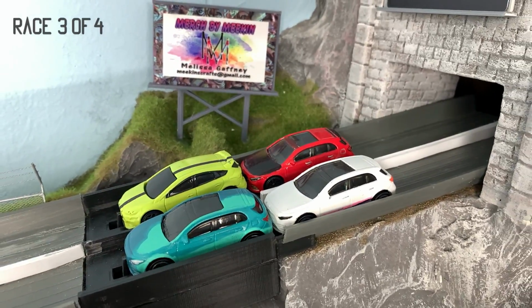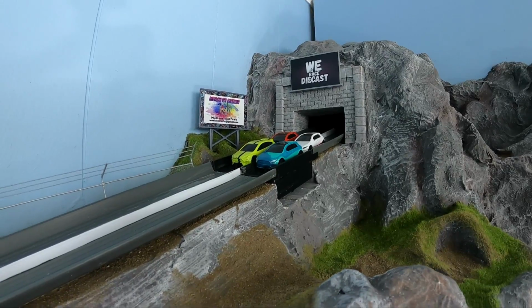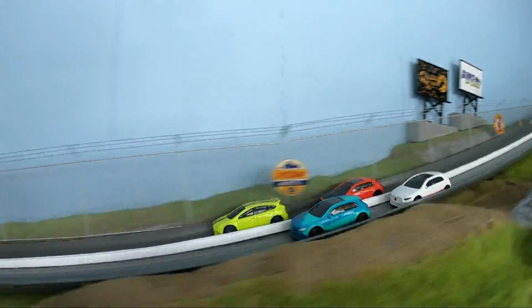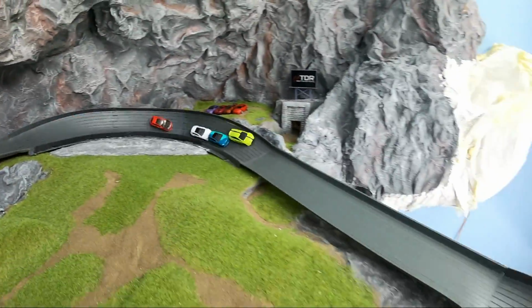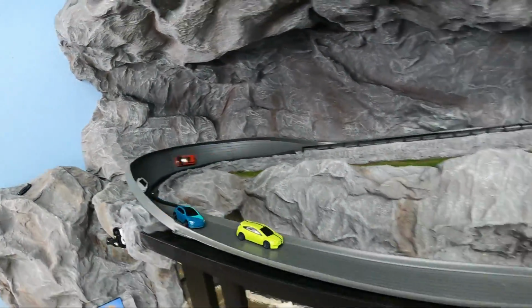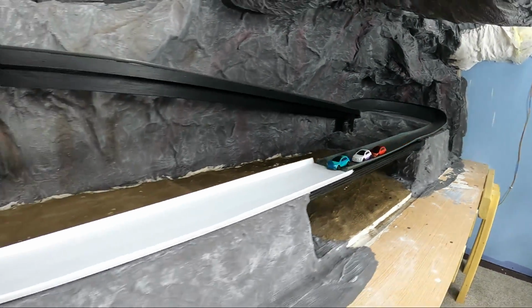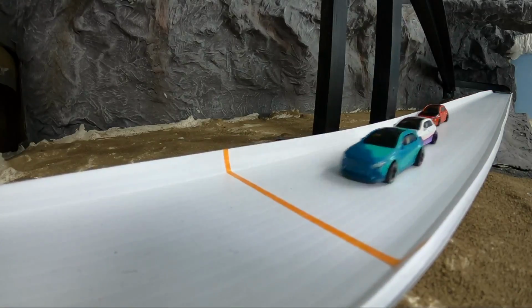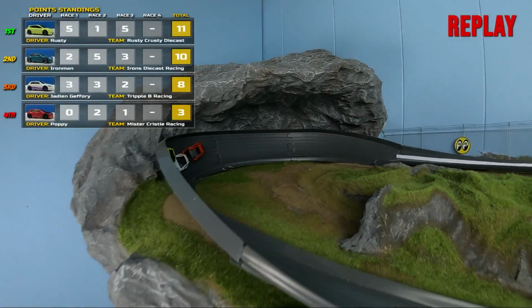Iron Man and Rusty up front, Jaden and Poppy in the back. Iron Man gets out front first, and Rusty goes on the outside this time. A lot of action on that second straight tonight. Iron Man tries to look on the inside, but gets shut down. And Rusty will pick up his second win, followed by Iron Man, Jaden, and Poppy, who just can't get it going.